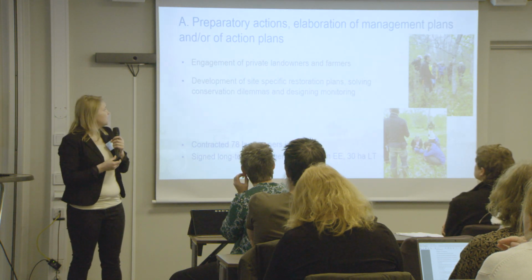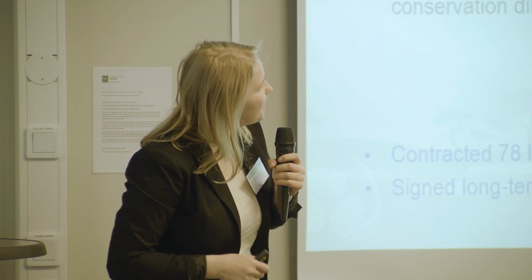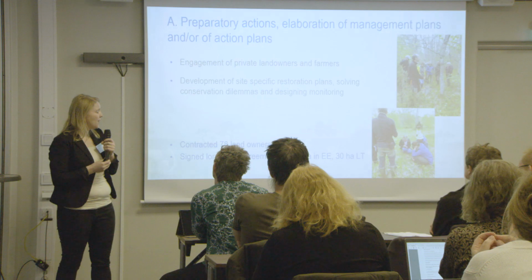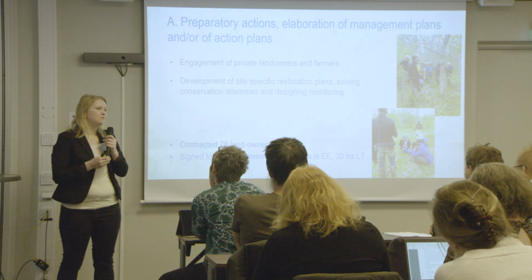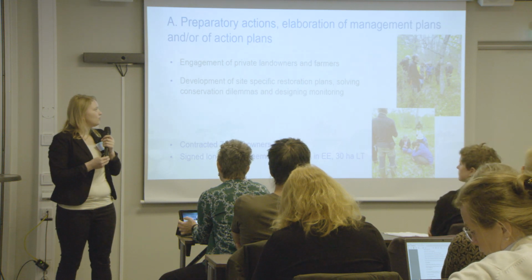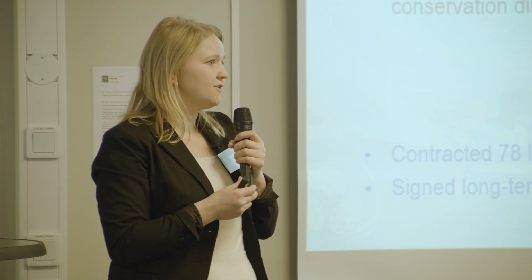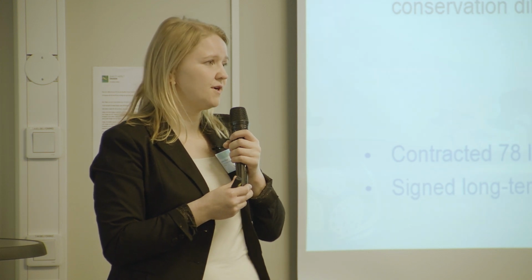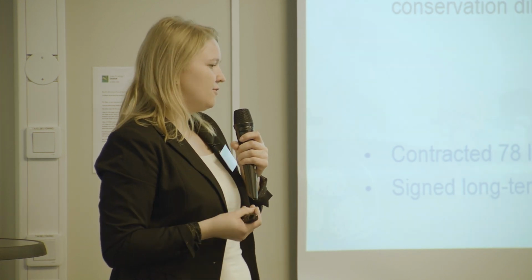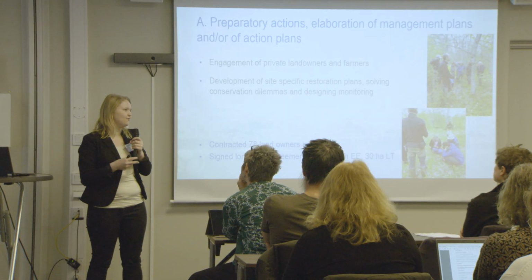We will develop site restoration plans, solving conservation dilemmas and designing monitoring. As you see from the pictures, last week we had a meeting with our forest and meadow experts, and we went to one project site to decide what to do in the area, how to restore, what the forest values are, and what the meadow values are. The dilemma is that in Estonia we have a problem with forests. They say we take too much forest down, so it's really hard to say we do conservation work that is good for nature, but still we take off the forest.